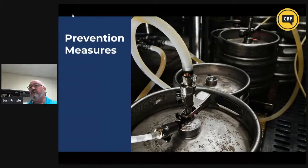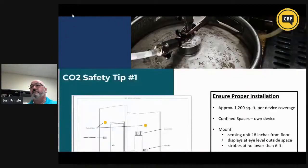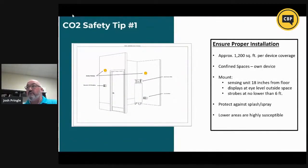So let's talk about some of the preventative measures that you can start taking, some of the areas you can identify to make sure that you're going to be CO2 safe. First tip is to make sure you are installing monitors in the correct locations. Typically, a monitor is going to cover about 1,200 to 1,500 square feet per device. And we're talking about square footage, not cubic.